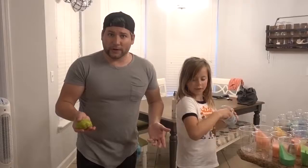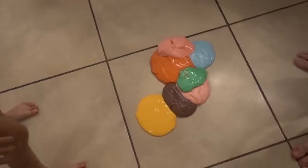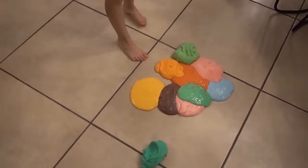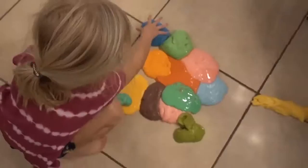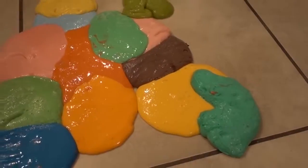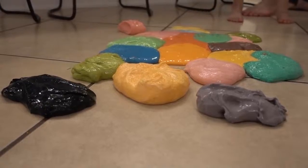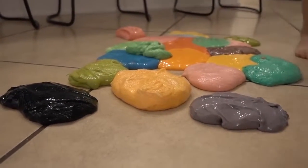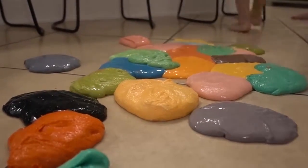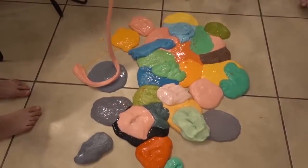Oh, it might pop right on your face. Oh! Just gonna mix our slimes on the floor. We don't have a big enough container for them, so. Are you ready for this, bro? Here we go. All right, here we go. Swirl going in.